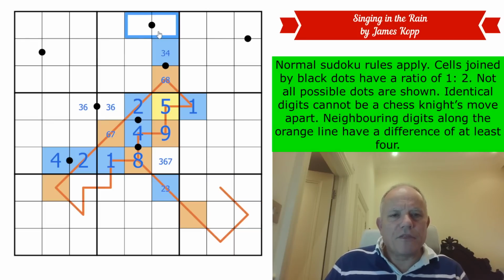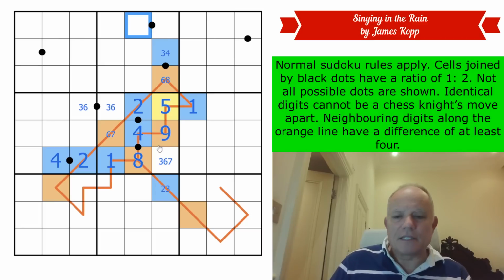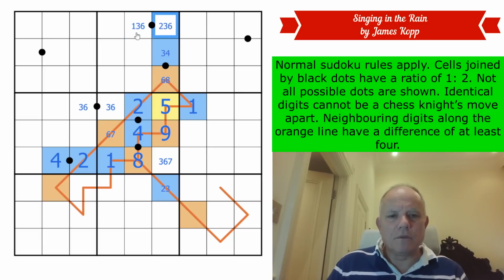Okay, what about this pair? Right, this digit can't be 2, 4, or 8. So it's 1, 3, or 6, making this one 2, 3, or 6 by black dot rules. I must keep thinking about the knight's move. It's probably going to be very important. I don't quite know what to do.